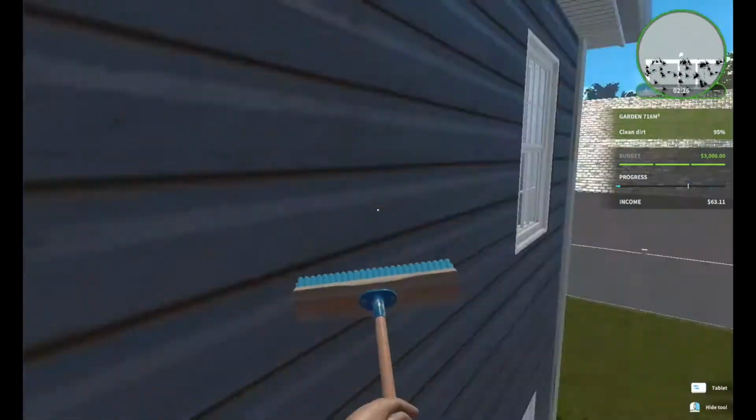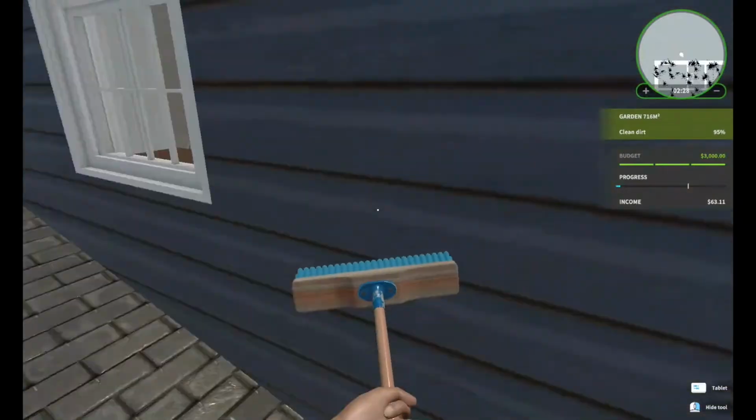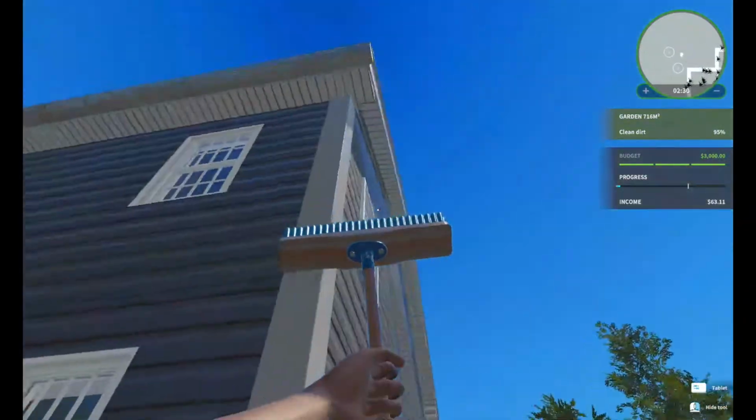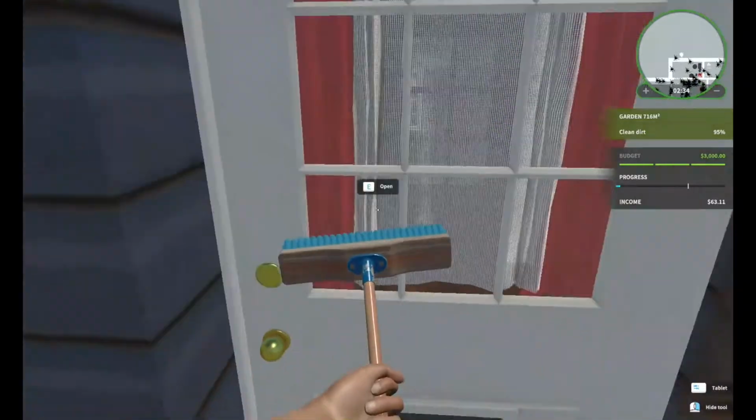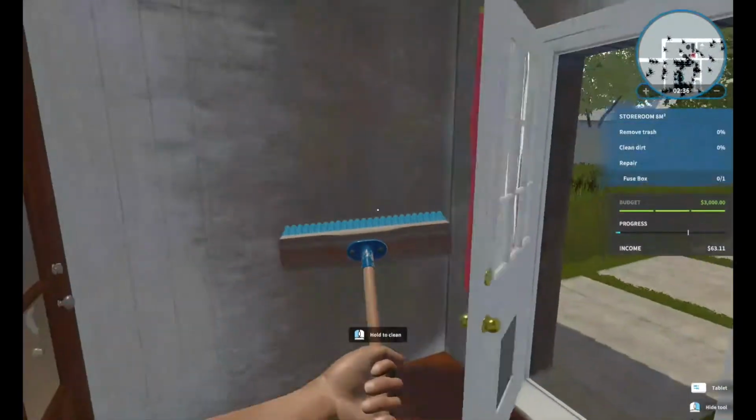Yeah, the vast majority of this particular job is literally just cleaning. I think one room I'm gonna have to paint, and that's it. I'm not complaining.